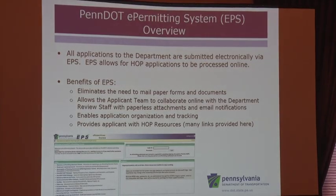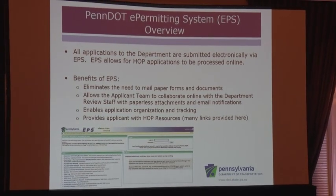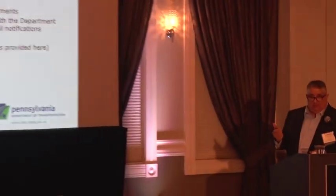So this is the EPS system. PennDOT stopped taking paper applications about 7, 8 years ago. There were a couple that were allowed as the last ones that were there. So we stopped that. And what are the benefits of this? This is a one-stop shop. This is from soup to nuts. I'm talking from the initial draft all the way down to the closeout, even through the inspection invoices, and all of the inspection documentation. Everything is placed in this through your actual permit or the permit number.